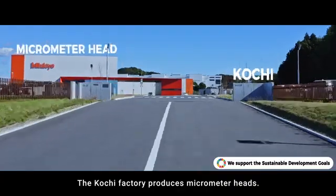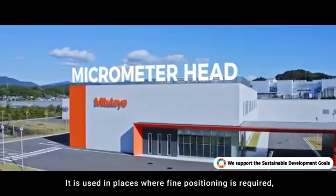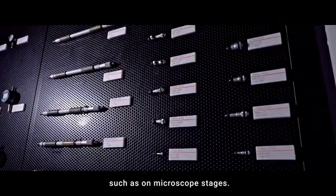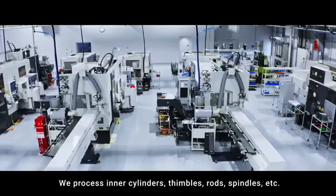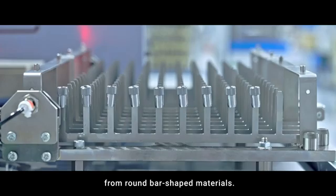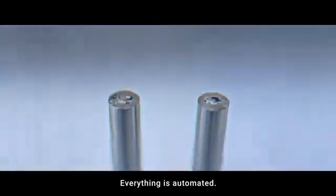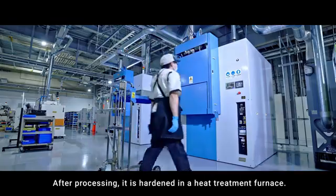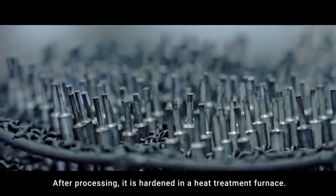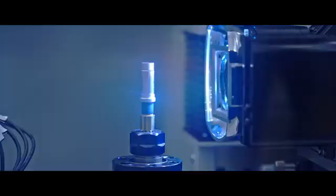The Kochi factory produces micrometer heads. It is used in places where fine positioning is required, such as on microscope stages. We process inner cylinders, thimbles, rods, spindles, etc. from round bar-shaped materials. Everything is automated. After processing, it is hardened in a heat treatment furnace. Laser engraving prints scales and numbers on the micrometer head.